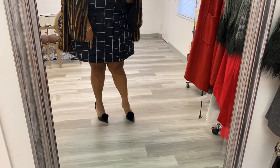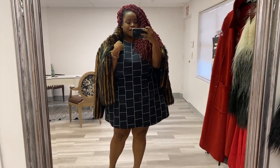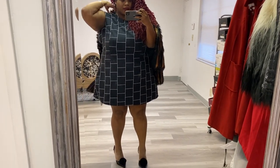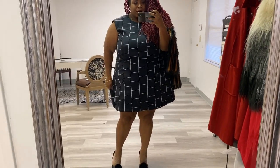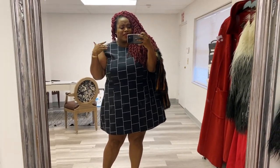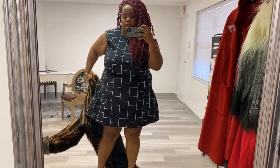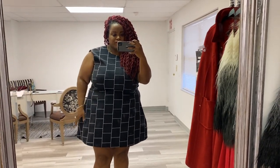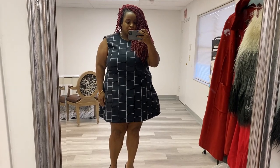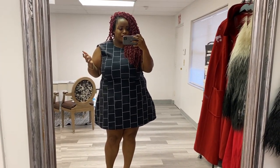And look at these, shot by Dion Dean, guys. Come on now. Oh, this is so good. Let me show y'all. So this is what it looks like. It's not zipped up in the back. My husband isn't here to zip it up, and I zipped it all the way down instead of just doing it halfway up. But let me show you what it looks like. Hold on. There we go. This is what it looks like without the jacket. This is so good.